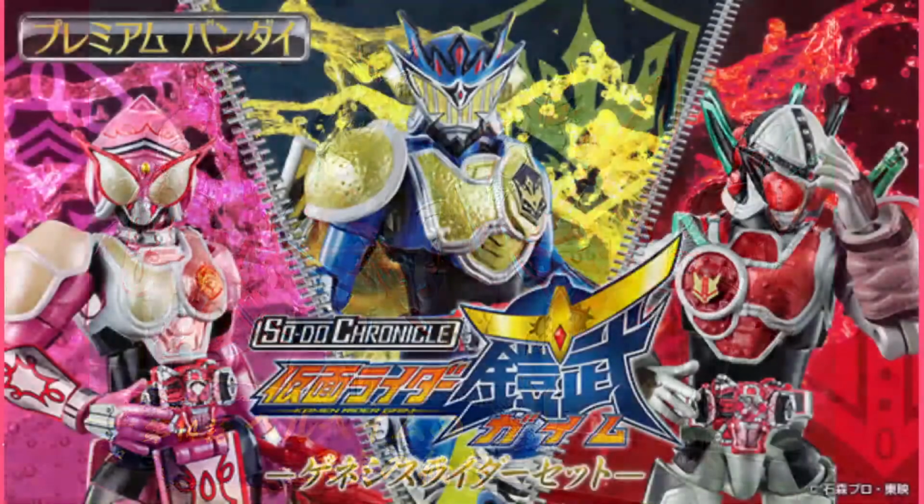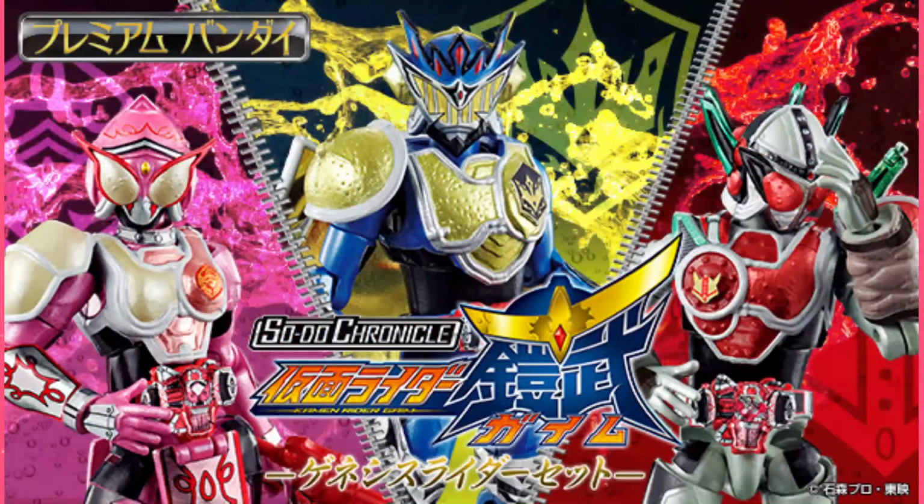This retails in Japan for 5280 yen. The pre-orders are up now on Premium Bandai, or you can go to Toku Lectables, and they are finally carrying some Premium Bandai Kamen Rider SHODO items. Finally, it's about $80, and you do have to pay up front, so do keep that in mind.